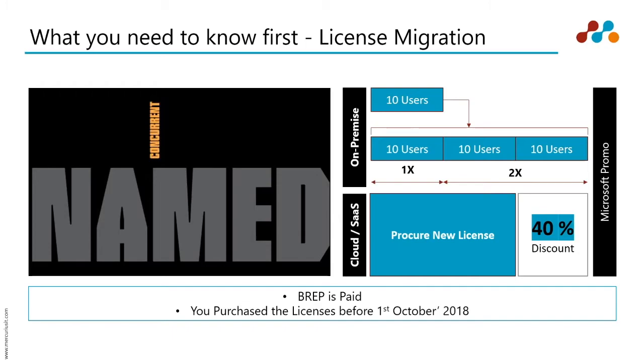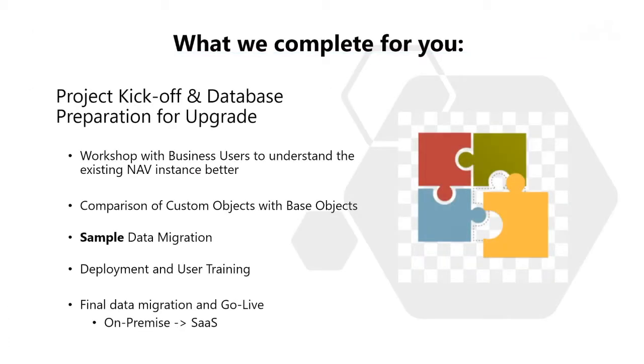Another option is that you move from on-premise to cloud or SaaS. We'll discuss the pros and cons a little bit later. You also will get a 40% discount for the 3 times the user count you have at this moment. So if you have 10 users, you will get a 40% discount until the point you buy 30 users. Those are the promotions going on at this moment.